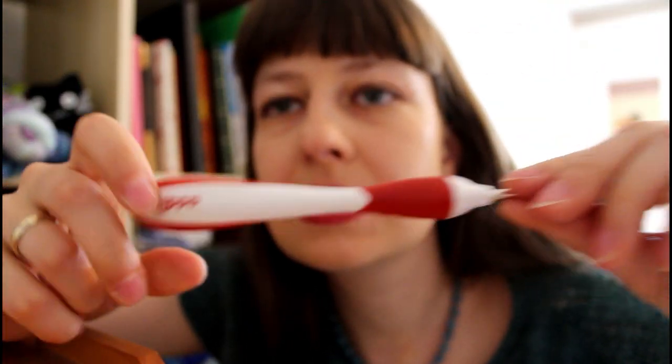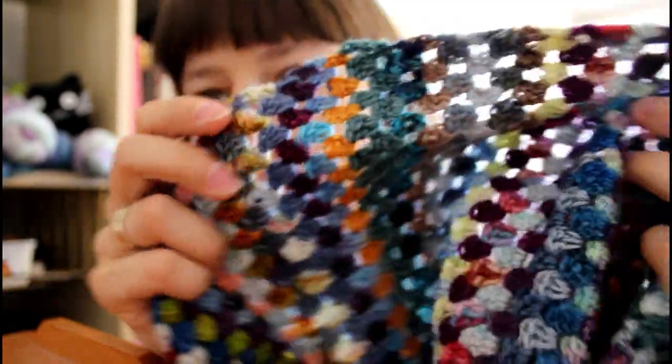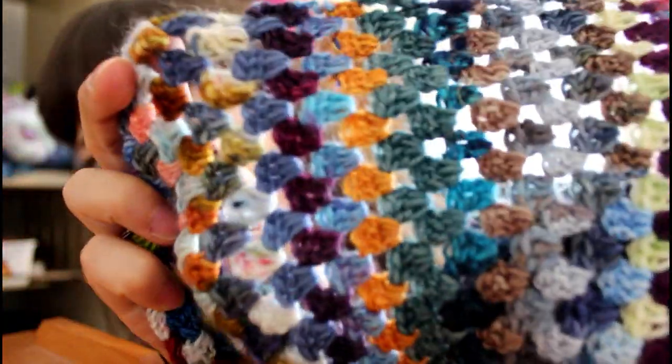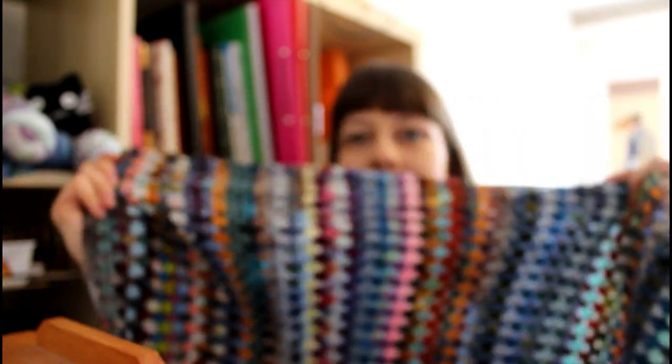At the moment, I'm using this hook by Andy. It's 3.5 millimeters and I'm crocheting mostly with fingering weight yarns, but not only. I have some sport weights as well, and some of my hand spun, which are not exactly identified, but are more or less fingering. So yeah, finally this has all the ends hidden.